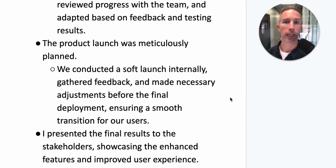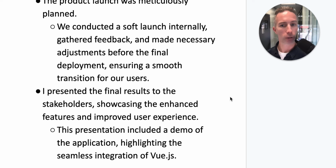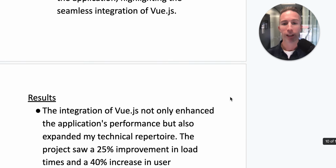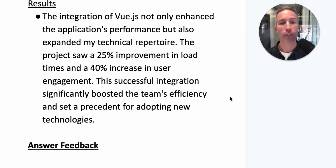The product launch was meticulously planned. We conducted a soft launch internally, gathered feedback, and made necessary adjustments before the final deployment, ensuring a smooth transition for our users. Then I presented the final results to stakeholders, showcasing the enhanced features and improved user experience. This presentation included a demo of the application, highlighting the seamless integration of Vue.js. And the results: the integration of Vue.js not only enhanced the application's performance, but also expanded my technical repertoire. The project saw a 25% improvement in load times and a 40% increase in user engagement. This successful integration significantly boosted the team's efficiency and set a precedent for adopting new technologies.